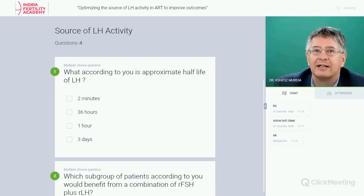So the next question is, which subgroup of patients, according to you, would benefit from a combination of recombinant FSH plus recombinant LH? The four options are hyper responders, normal responders, poor responders, or all of these. So you can start voting.